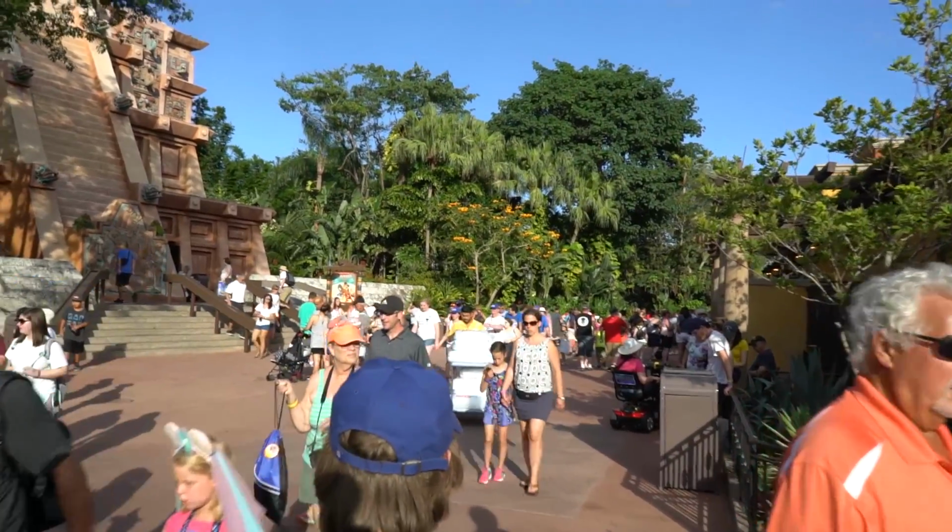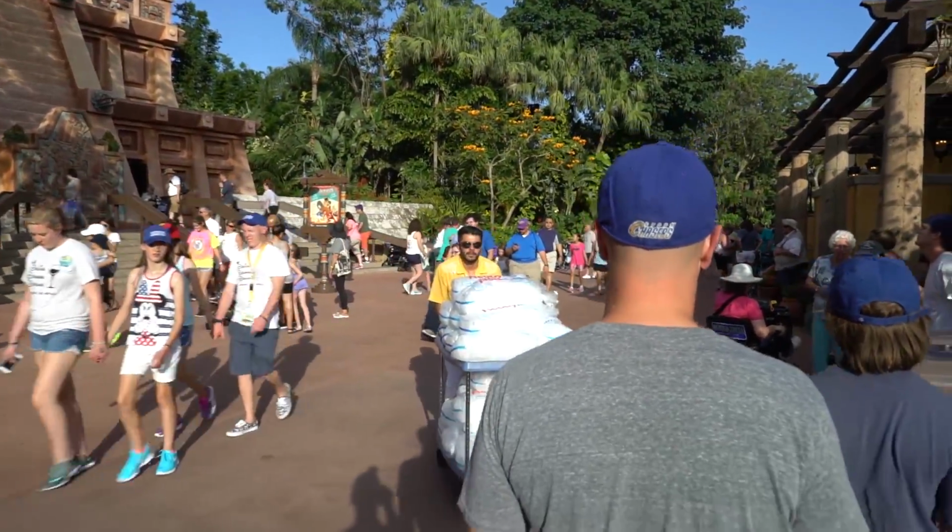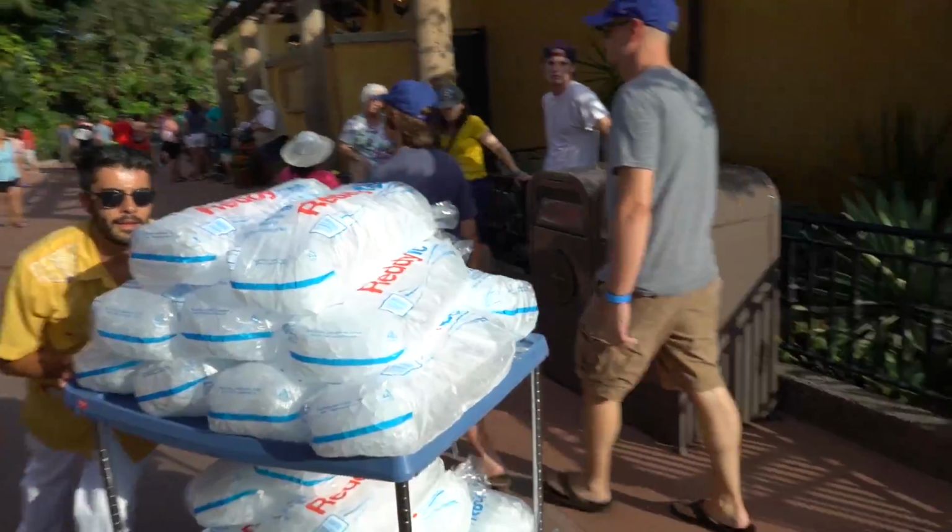Uh-oh, guys. We're walking up to the new Frozen ride. Here it is. Look out. New Frozen ride coming through.